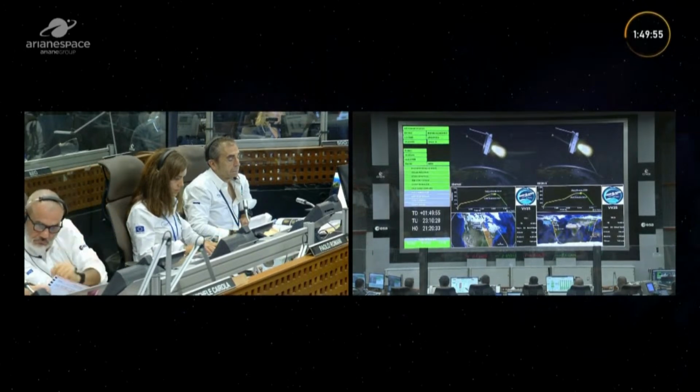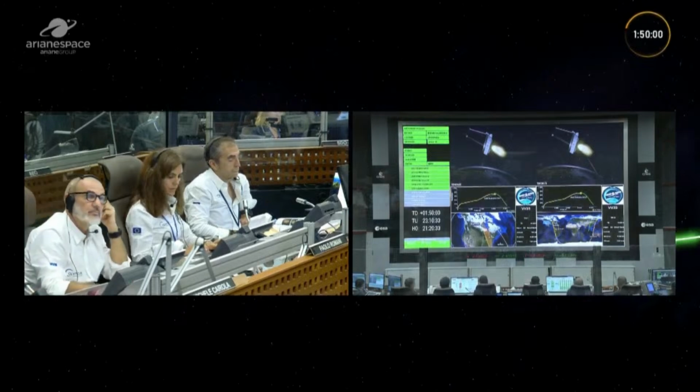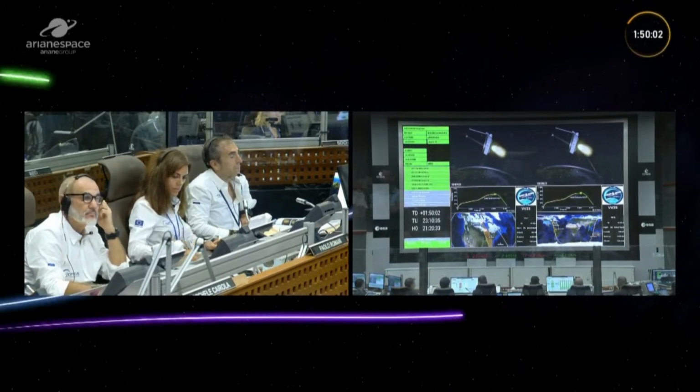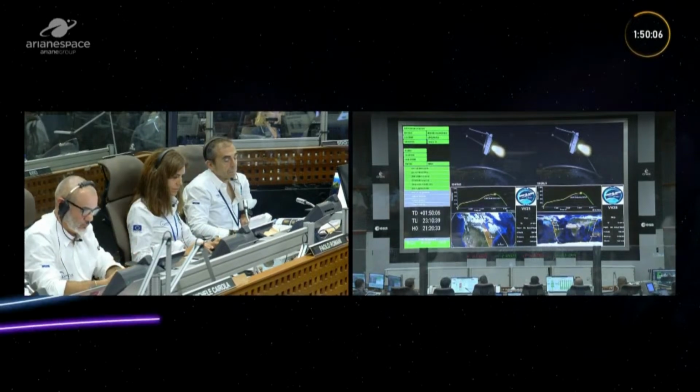Still in the domain of emergency management. When there are major events like large floods, Sentinel-1 is very accurate.